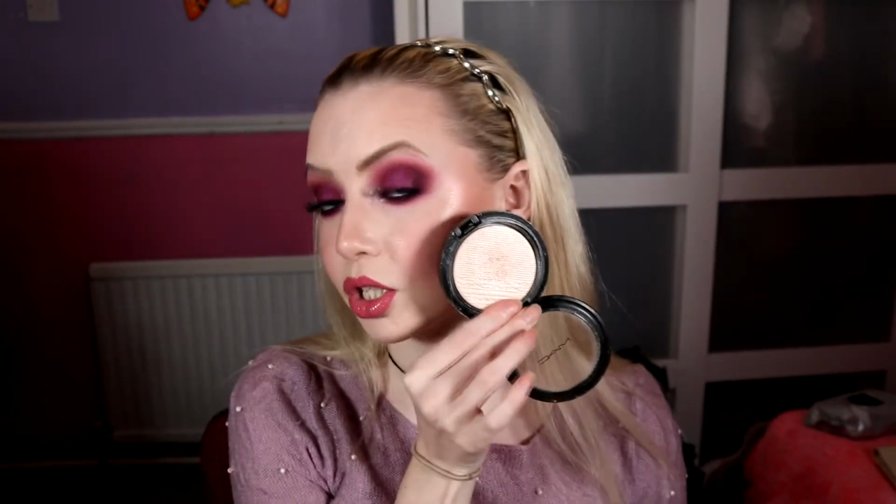Then my actual highlight then is the Double Gleam Extra Dimension Skin Finish from MAC. Love this. Oh, mine is falling out. Super nice, pearly, kind of sheen, great for pale skin if you're looking for a highlight for pale skin to give that nice bright beaming sort of look without looking too icy, silvery or darker gold or anything like that. Still has a little bit of warmth in it.